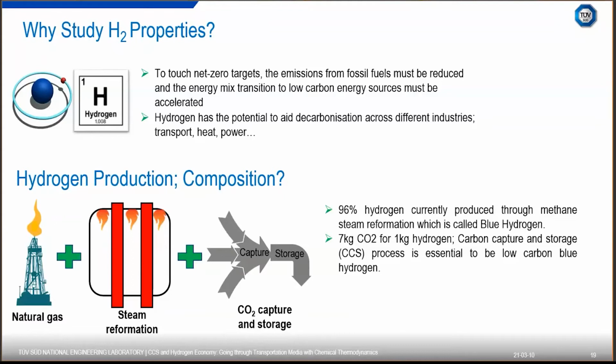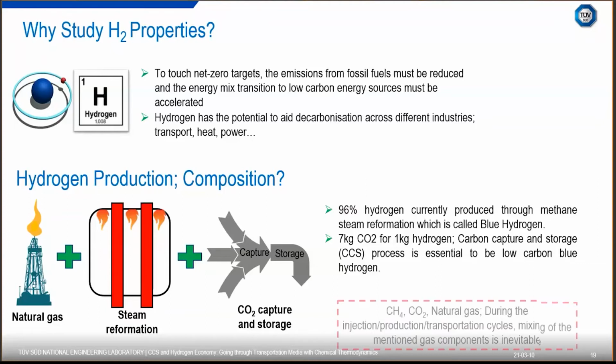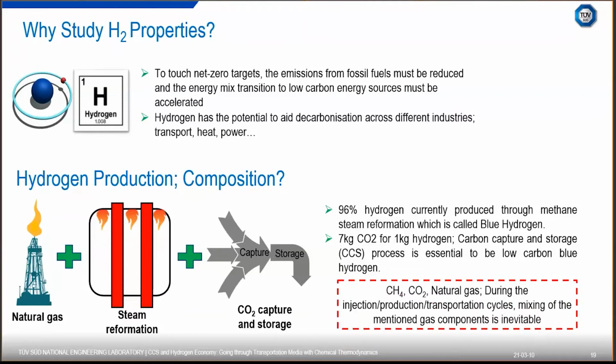So in the system, we would also have methane, natural gas, and carbon dioxide, and all these gases and species would be mixed with hydrogen at different molar fractions. So we need to include the CO2, methane, and natural gas as impurities in the hydrogen-rich streams, and we need to take them into account for fluid properties determination, as they greatly affect the physical properties of hydrogen-containing systems.